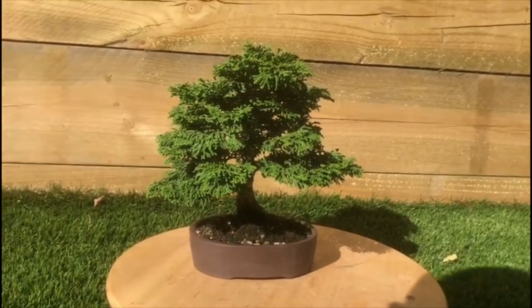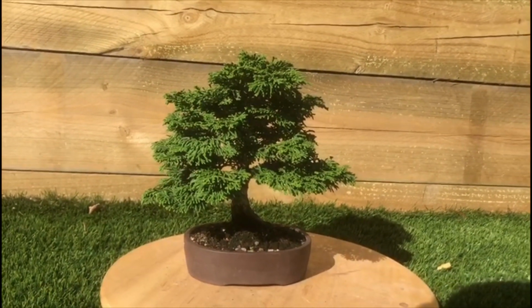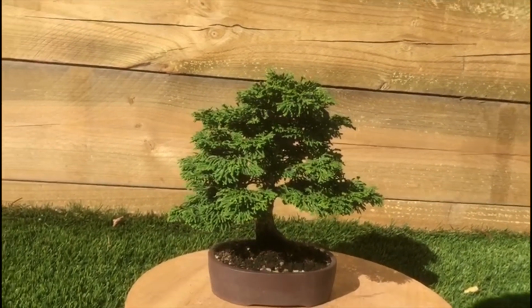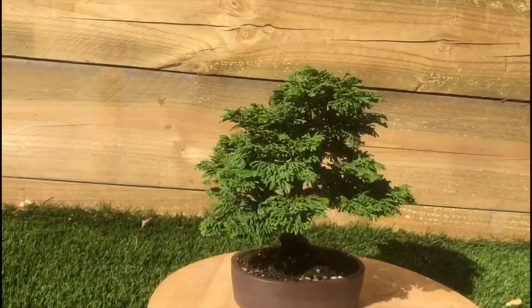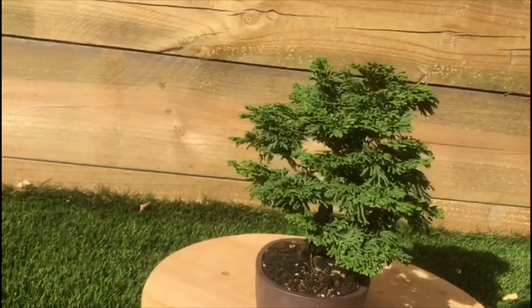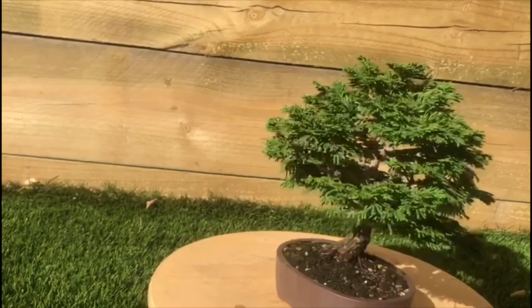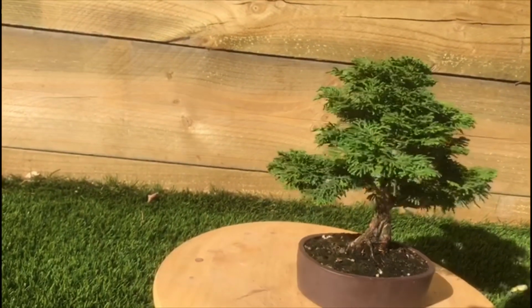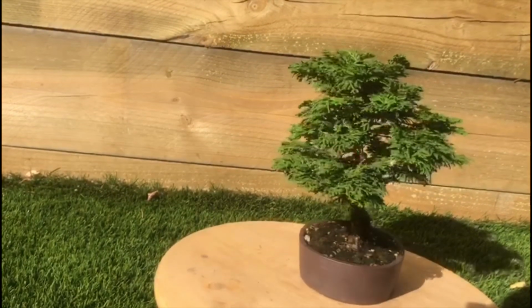This is my Hinoki cypress. It's about 5 years old. It started its life as nursery stock from Bunnings. It's in the Shohin category. It's about 15 centimetres from the base of the tree to the top. Over the next few years I'll just be working on getting more and more definition of the pads.